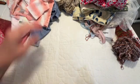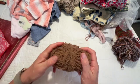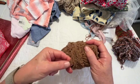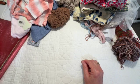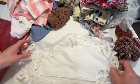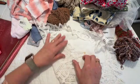While I was in the shop, I found this one as well. This would be good for doing the roof on the church or the shops. I found these little placemat table mats, so you could fussy cut this out.